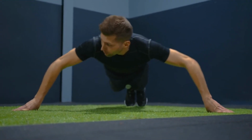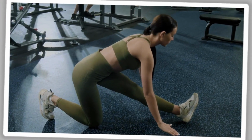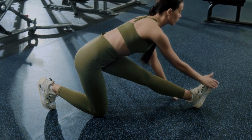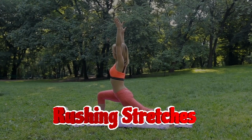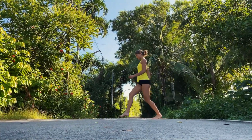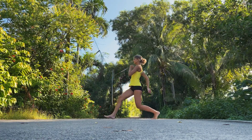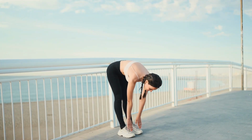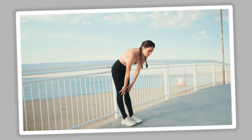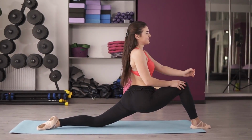Flexibility and mobility errors. Flexibility and mobility are often overlooked, but they're key to preventing injuries and improving performance. Let's debunk 3 common mistakes here. Mistake 1, rushing stretches. Stretching too quickly without warming up can strain your muscles. How to fix it? Warm up first, then stretch each muscle group for 20 to 30 seconds. For a hamstring stretch, hold the position steady without bouncing.